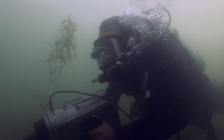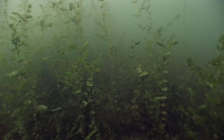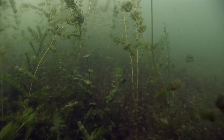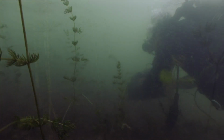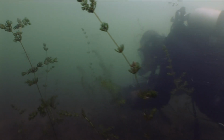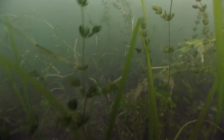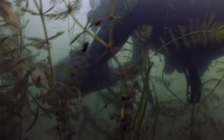Bass are edge-oriented. They travel along and relate to transitions. And although this weed edge extends out to a depth of 25 feet, we encountered a noticeable temperature change at a depth of 15 feet. It became apparent that this thermocline was the interface the bass were relating to in regards to depth.